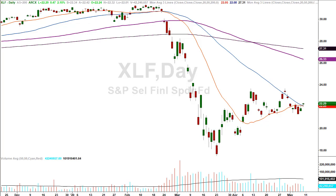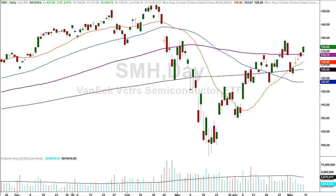From where I sit, the higher probability trade would be holding long, looking for a continuation move into early this week. Smashmouth, telling the same story as the other stuff, above all the moving averages. This is not bearish, it's bullish.